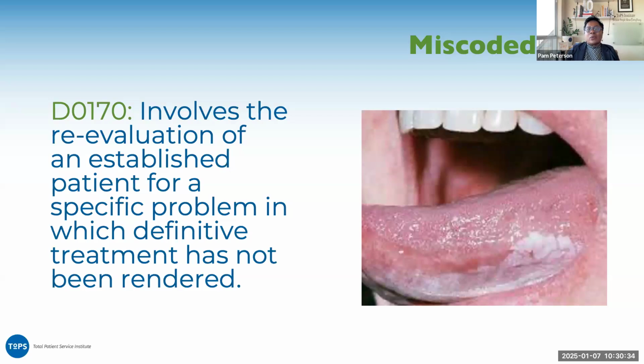Now, the D0170, where you see it miscoded, most of the time it's confused with a D0171. D0171 is the code that you use when you bring someone back to check on them after an extraction or for suture removals. So you want to make sure that you don't get 171 confused with 170. 170 falls under the same category as the 160 we just talked about. There are some limitations. There are some payers that will pay up to twice a year. You still have to trust but verify. And it must be followed by an exam code, which is a 150 or a 180.